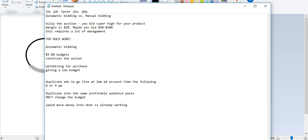Okay, this is how you stay consistent with Facebook with these low budgets and with all these changes that are going on and everything. This is the same thing that I've been doing for years. Okay, this hasn't changed. I'm not doing all these manual bidding crazy strategies. This works. Okay, there's going to be inconsistencies on the platform, but the way that you stay consistent is by keeping your strategy consistent.